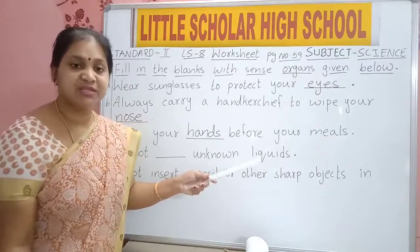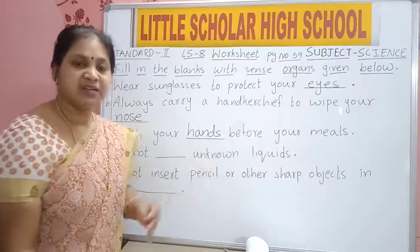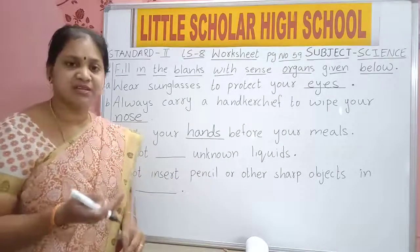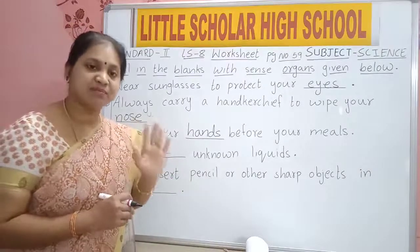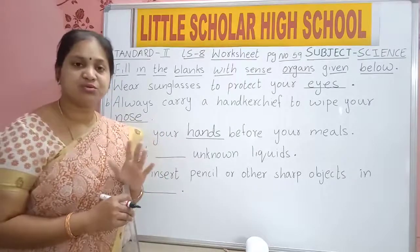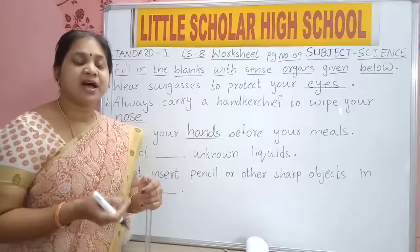Liquids means juices, water. If any liquid item is there, you should not taste it. If you know which item it is, if your parents or somebody known is giving you something to drink, then only you should taste that. Unknown liquids, whichever liquid you don't know, you should not drink. Yes, it may harm you.